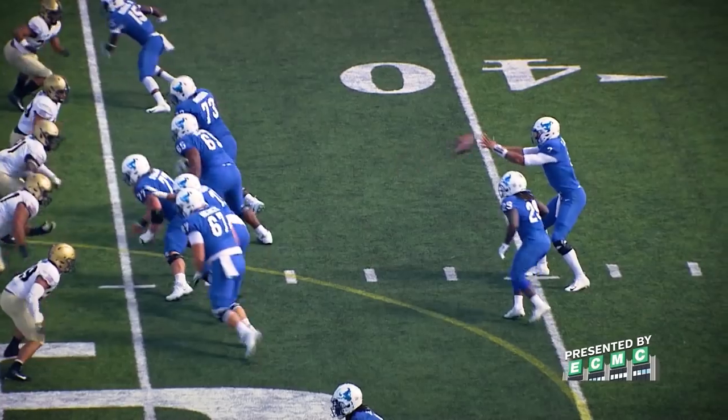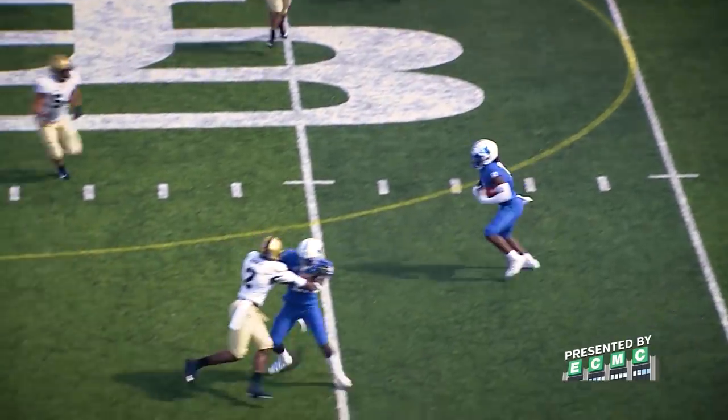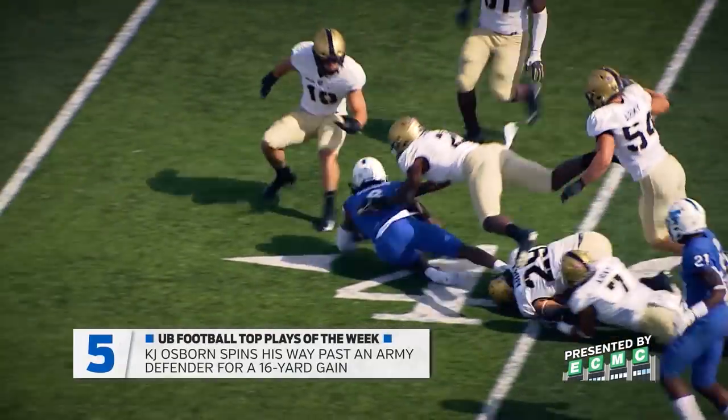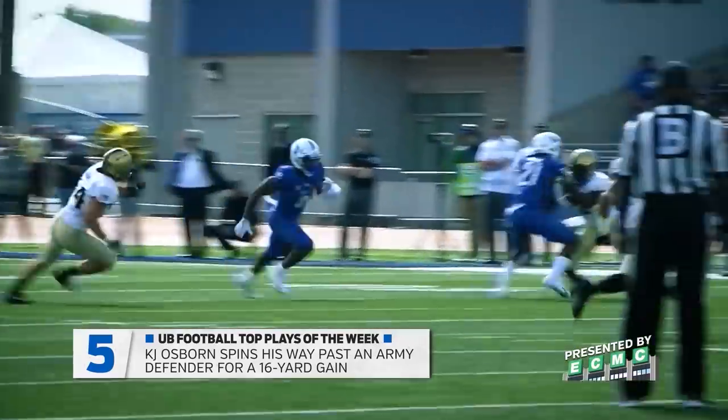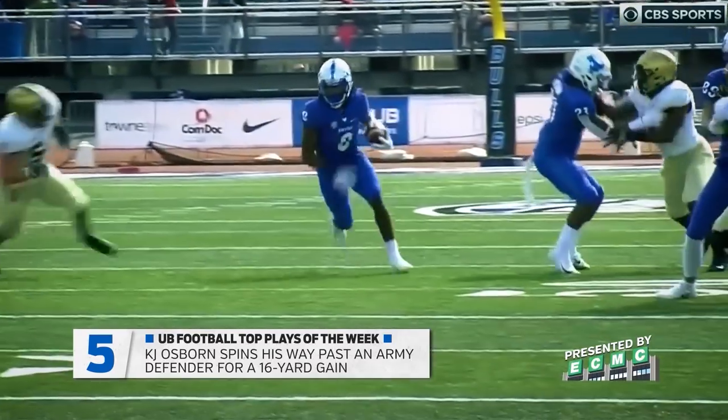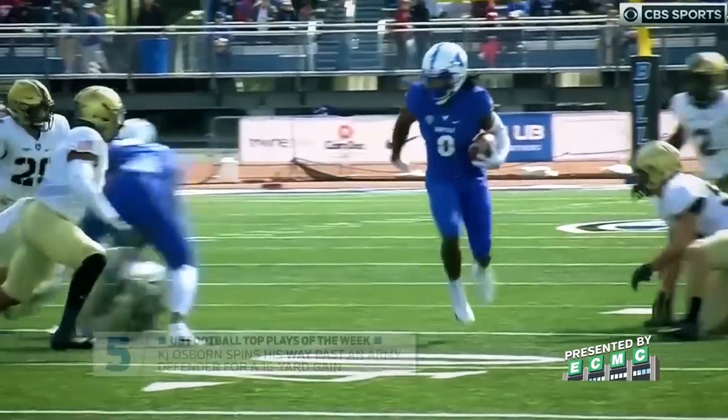Number five. Shotgun snap, bubble screen to the left. Osborne caught at the 45, at the 50, breaks a tackle and spins to the 45, and inside the 40 goes KJ Osborne. He is so good. Run after the catch, all the way down to the 39-yard line.